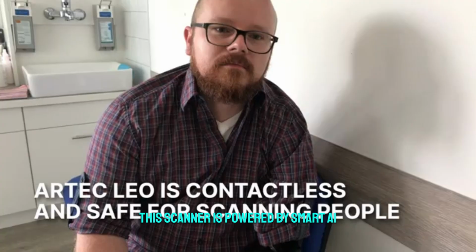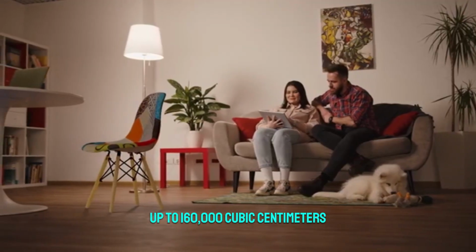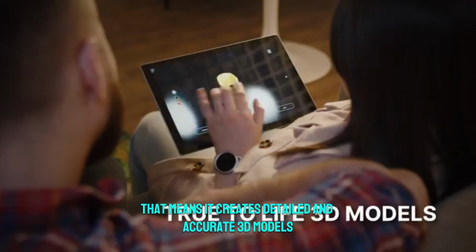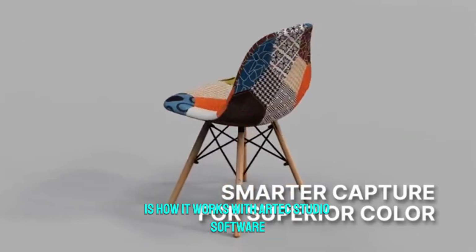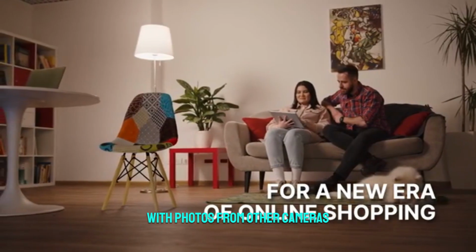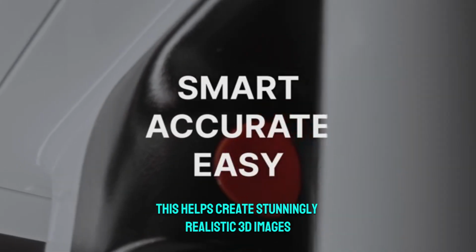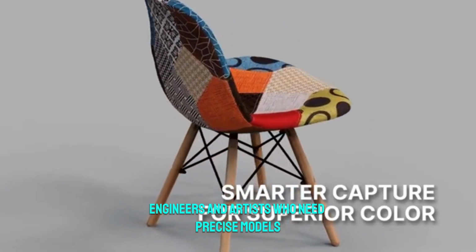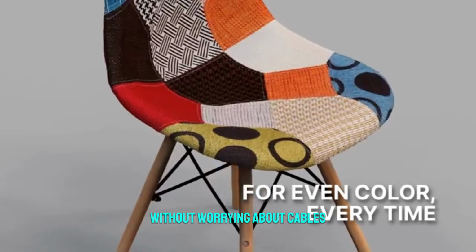This scanner is powered by smart AI technology and can capture large areas, up to 160,000 cubic centimeters, at lightning-fast speeds of 80 frames per second. That means it creates detailed and accurate 3D models really quickly. What's even cooler is how it works with Artec Studio software, which lets you mix the 3D scans with photos from other cameras. This helps create stunningly realistic 3D images that are perfect for designers, engineers, and artists who need precise models. The wireless design makes it easy to use anywhere without worrying about cables.